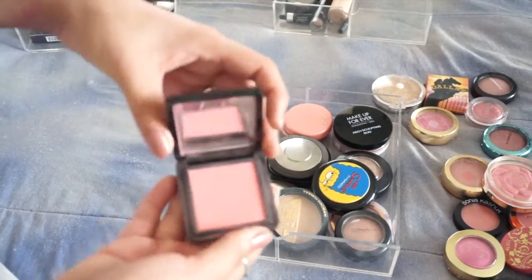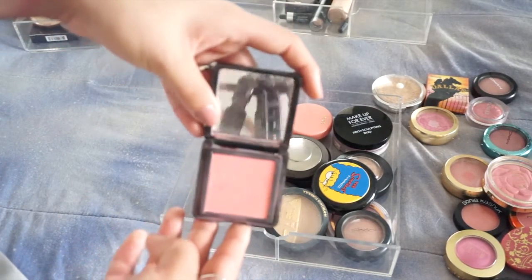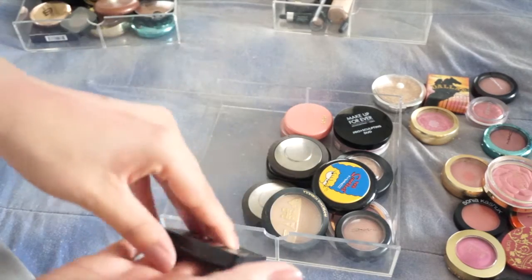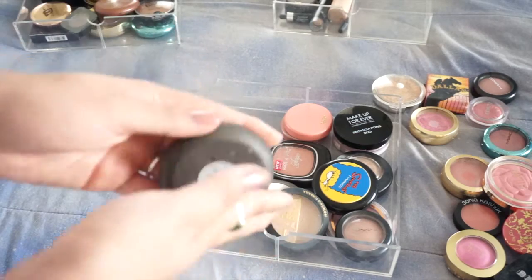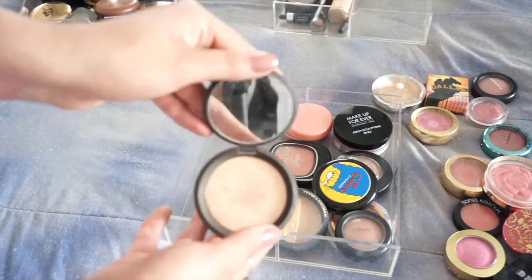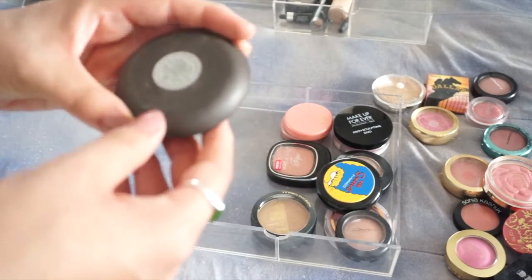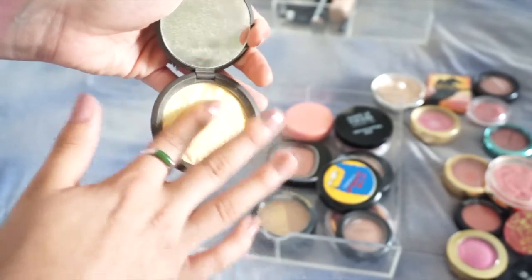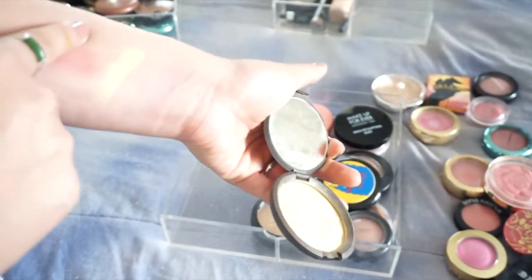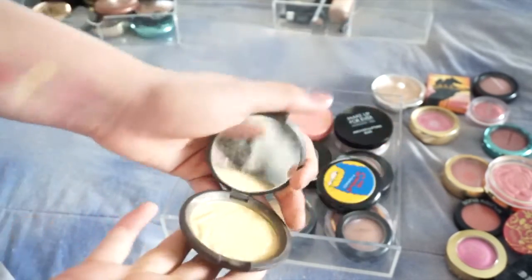This is Buxom, and this is in the shade Breathless. This is one of my first high-end blushes, so we're keeping it for sentimental reasons. And here is a Becca highlight, and this is in Champagne Pop, so definitely keeping this one for sure. This is another Becca highlight, and this is in Champagne Gold. It's a yellow highlight. I really do like this one. This was a limited edition one. It's really pretty. So it's more yellow than it is gold, but I still really like it.